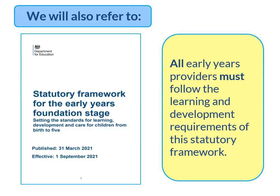We'll also be referring to the Early Years Foundation Stage Framework. This is the legal framework for children's early education aged 0 to 5 years. It provides standards for all children's learning and their development and care in early years settings, including those with additional needs. All early years providers must follow the learning and development requirements set out in this framework. And we'll be including exact references to this framework and to the SEN Code of Practice throughout the recording.